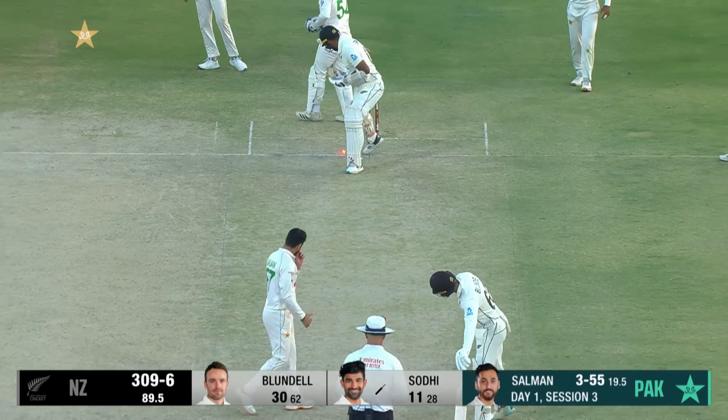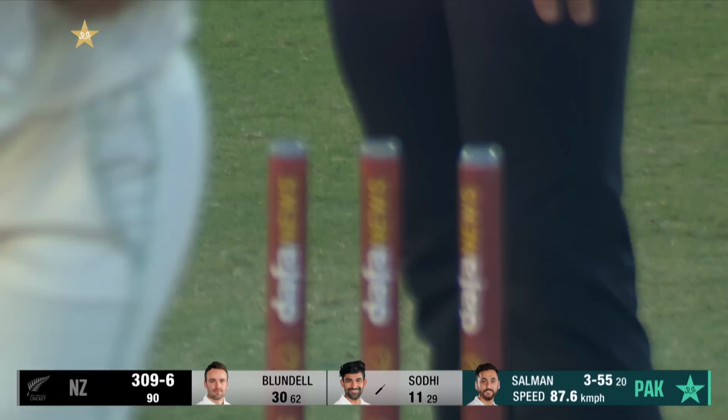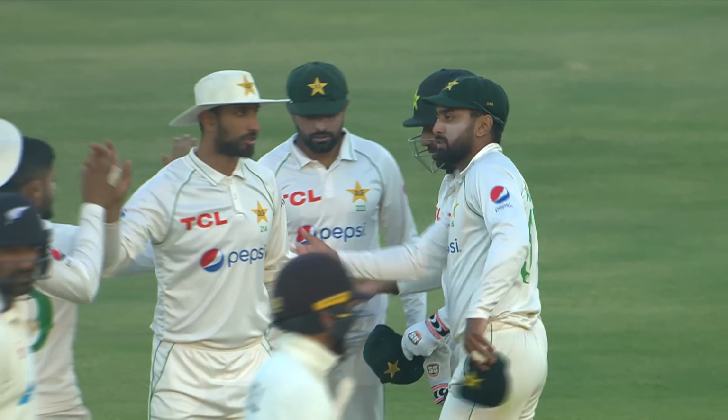Very good day's cricket. New Zealand starting it off well with bat in hand, but Pakistan fighting back. And it will finish, I think, with a pretty happy captain, Babar Azam. 309 for six at the end of day one.